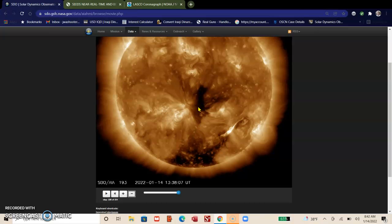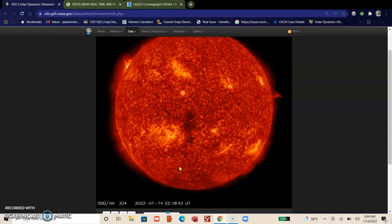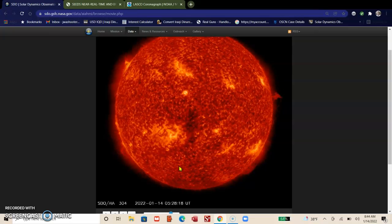Now, like I was saying, this coronal hole is actually very deep. We can see it on multiple angstroms of light, which is what tells us that it is very deep. So over here is 304 angstroms of light, and we can clearly see the M flare from last night that I'm going to start us off at. And again, you can see the coronal hole here. Usually when you see the coronal hole on 304, that's kind of a good indicator that it is very deep. It is a deep rolling coronal hole. But let's go ahead and move forward. Oh, come on. Bloody thing. There we go.